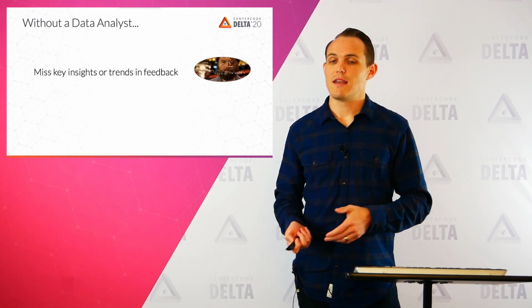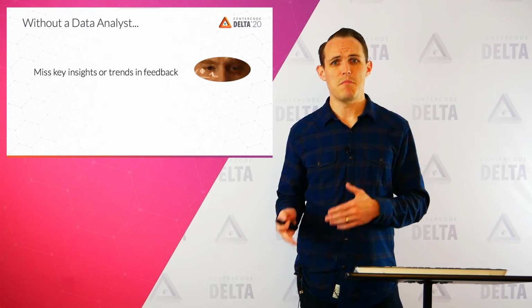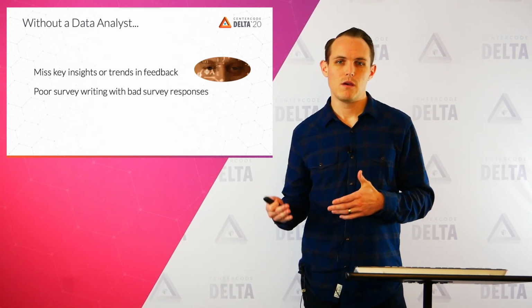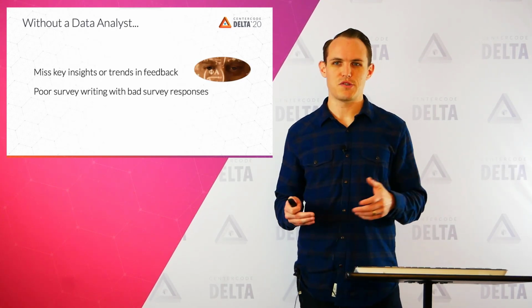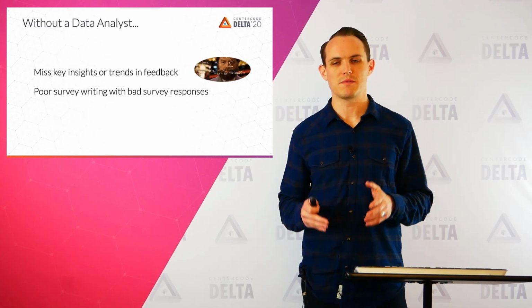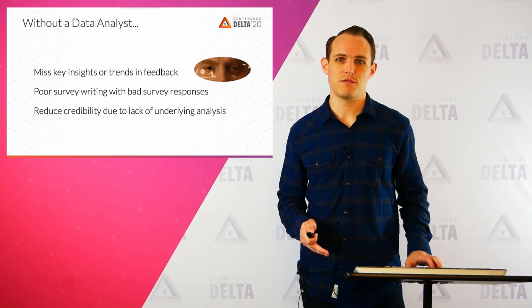Without a data analyst skill set, key insights, trends, or recommendations are missed because the feedback and raw data are not being reviewed by a trained eye. Typically, data analysts understand how to gather good data, and bad survey writing is one of the most common ways that programs get bad data. And as a result of that data, they make poor product decisions.